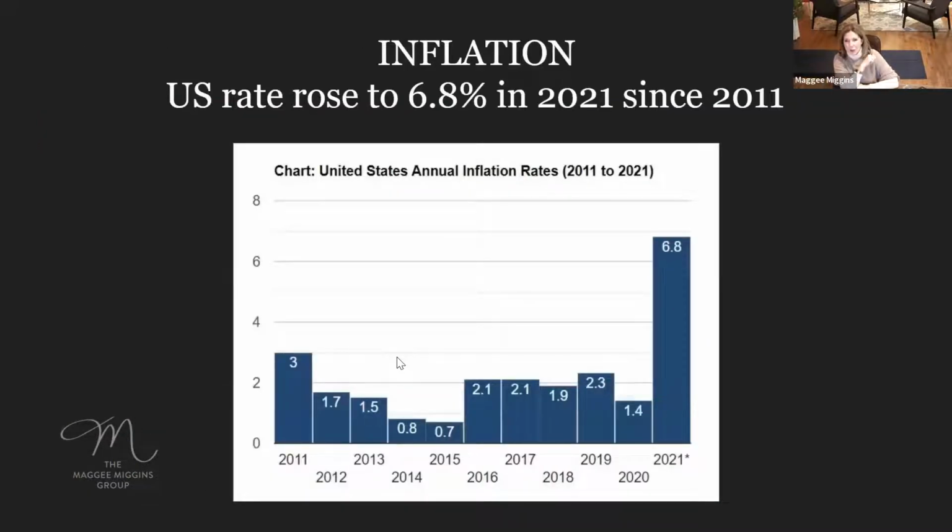Because inflation's rearing its ugly head. And you know what happens? Interest rates go up. When interest rates go up, prices usually go down. So it's important you're aware of that. You know, that was the end of 2021. I'm hoping that number drops a little.